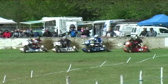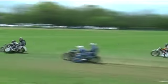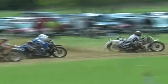Here we go then, the right-hand chariots on fire. Making their way down to the first turn. Colin Blackburn gets the best of it. Colin Blackburn and Martyn Smith into the first turn first. Robbie Wilson and Dave Hogan in second place there.